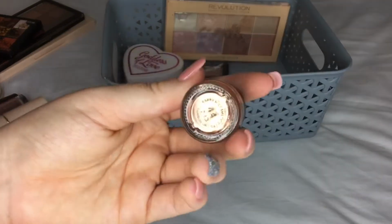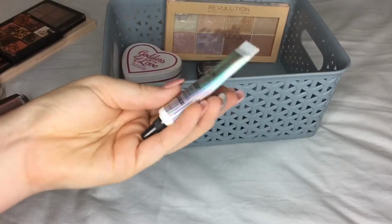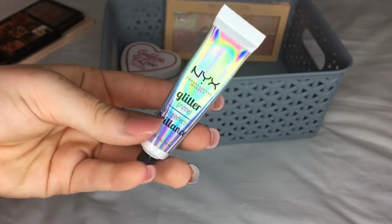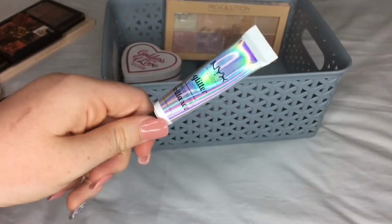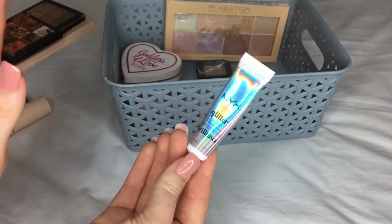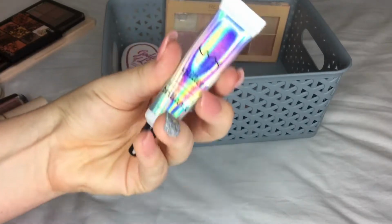But yeah, it's just so pretty, and I just love a good gold bronzy eye, as you may or may not know. I need an adhesive, and this is the best one I have found. It's quite cool packaging, but it's the NYX glitter primer. This is insane. It's like £8-9, which once again for a glitter glue could be argued as quite pricey, as the Revolution one is only £5, but this is honestly insane.